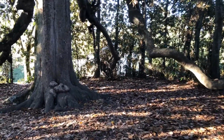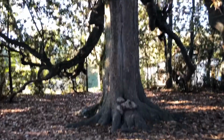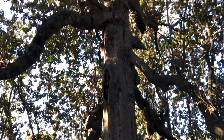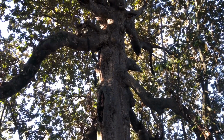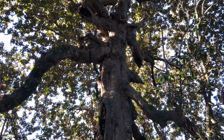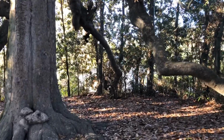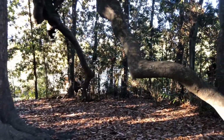When you come up underneath this thing, it's almost like being just inside a whole different world. And it is big. That's a big old tree. I can kind of see the appeal, though, of people who would want to climb this thing.